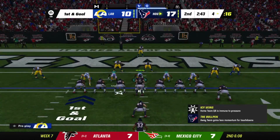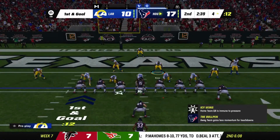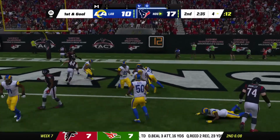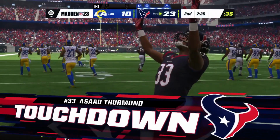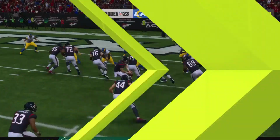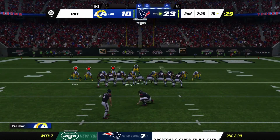Week 7 action, and we've got a 7-point game here in the second quarter. And this offense hoping to change that right here. They'll try and run this one right up the gut. And he'll take this one in for a Texans touchdown. A great play there. With his second touchdown of the game, number 7 on the year. And the Texans go up by 2 touchdowns.